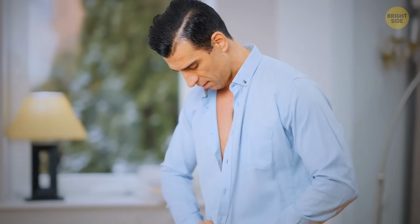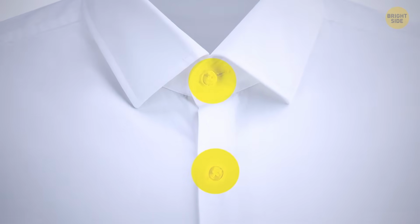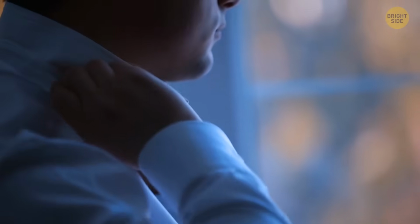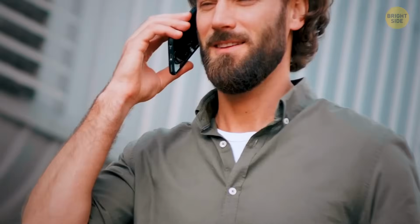Next time you reach out for your favorite shirt, take a look at the top buttonhole. It should be stitched horizontally, and all the other ones are vertical. Turns out that the dress shirt was designed this way since the first and the last buttons were the first ones to unbutton throughout the day. They then changed the direction of the buttonhole to ensure the shirt would stay nice and fitted before you're ready to take it off.